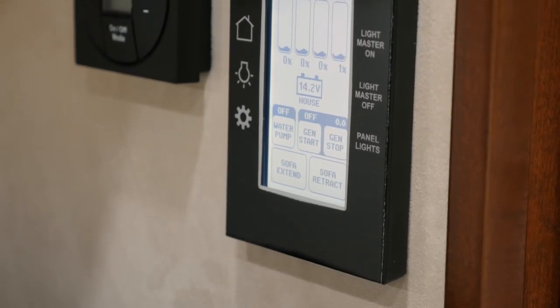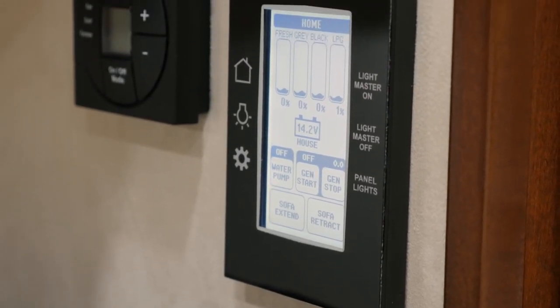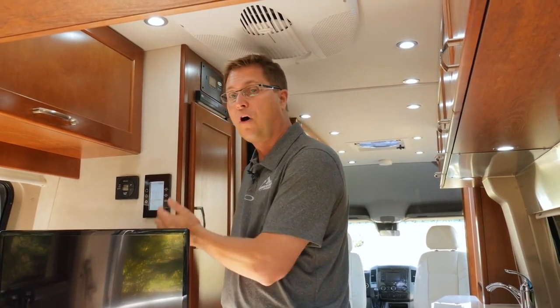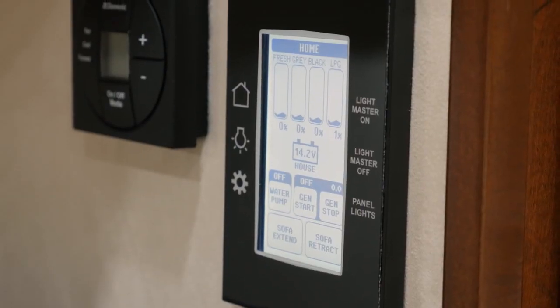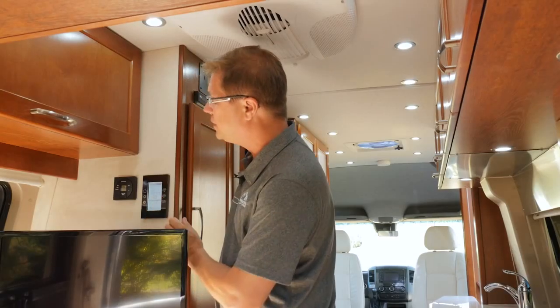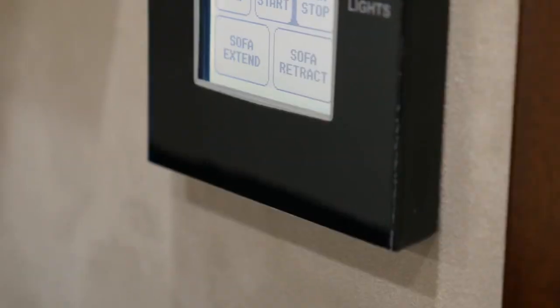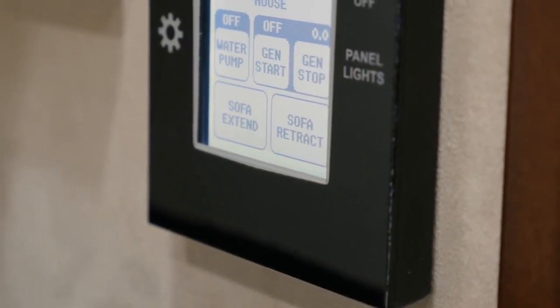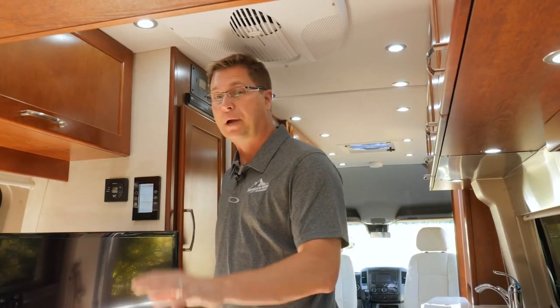Right beside the digital thermostat is our multiplex wiring touchpad. Here, from the home screen, you can see the levels of all of your tanks, gray, fresh, black water, along with your propane holding tank, the voltage in your coach batteries, plus you can control the water pump, generator start, stop, and you can extend and retract your power sofa.